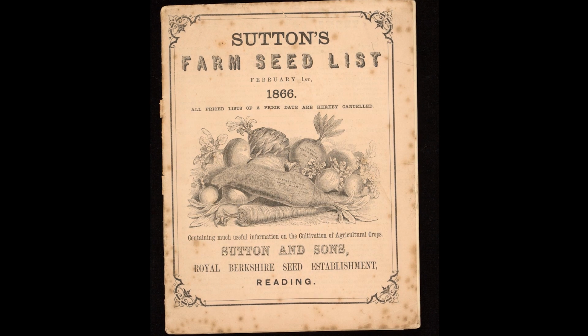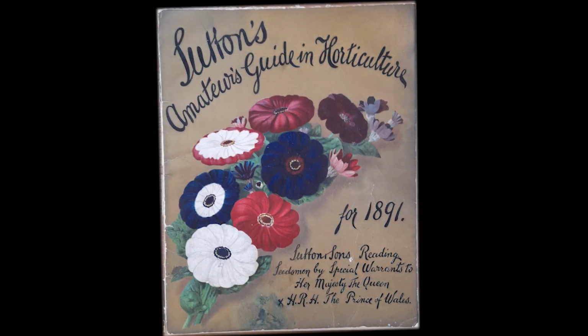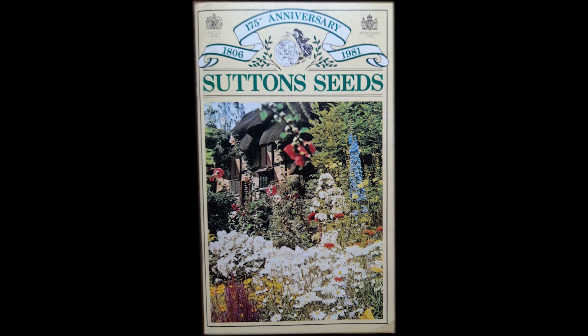The most noticeable change in seed catalogues is the change from illustration to modern day printing. The catalogues used to have printed illustrations of the selected plants, which were intricately drawn. But the development of printing has led to the development of photograph full-colour images in the catalogues.